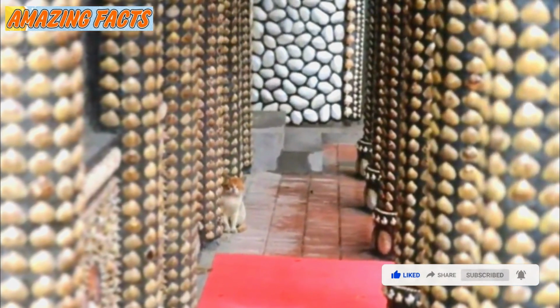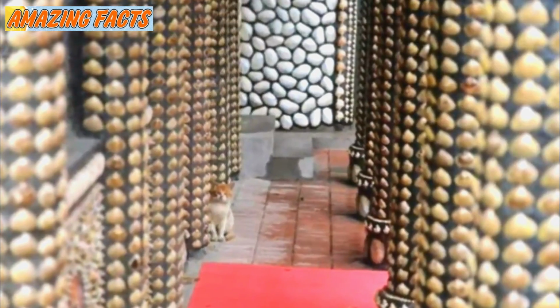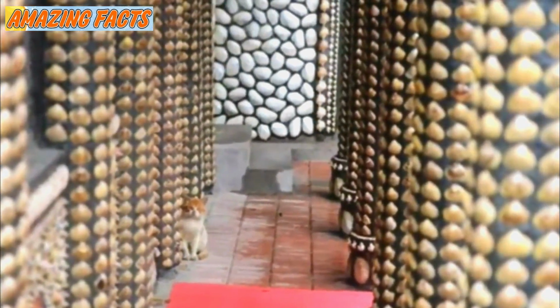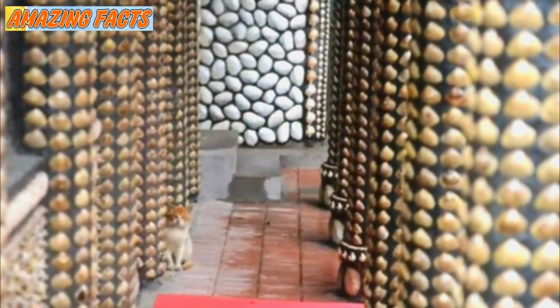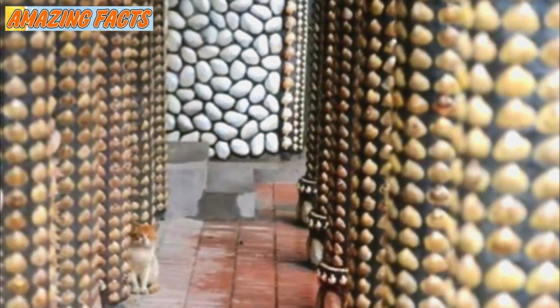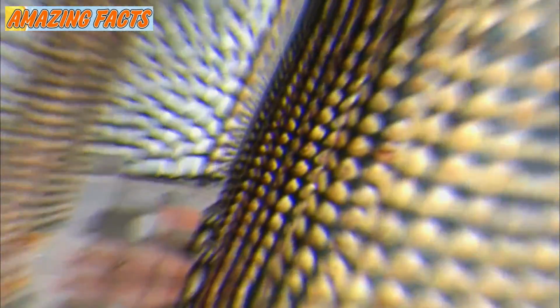I'd always liked shells, but it never struck me to use them until I was walking on a beach one morning and came across a very unusually colored clamshell. And then it hit me. I realized I was sitting next to a huge, free supply of building material. I used them for everything, he said. For decoration, for roof tiles, as handles, and even crushed up to make mosaics. They're everywhere. The seashell house is truly one of a kind.